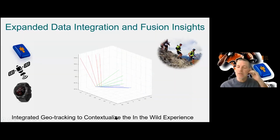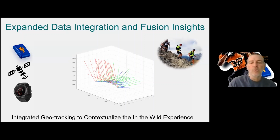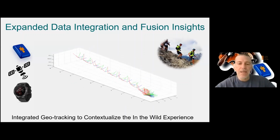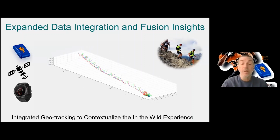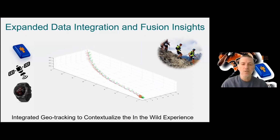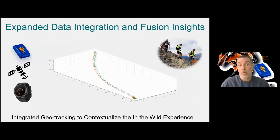So this is what I wanted to talk about with this data fusion. Here's an example of where we incorporate the GPS data with the iMeasureU data. It allows us not only to look at instantaneous biomechanics, but now to contextualize those biomechanics, looking at where someone is in space, in 3D space, or in the world essentially.